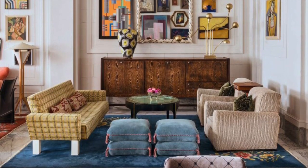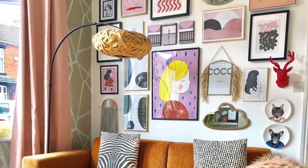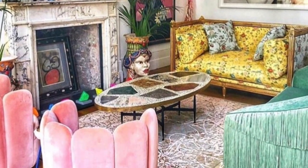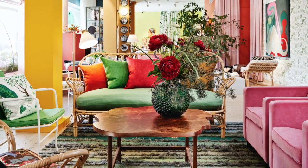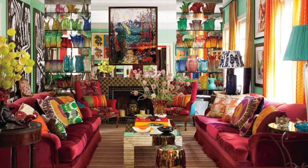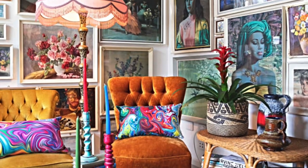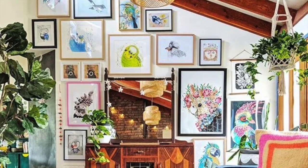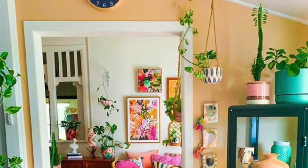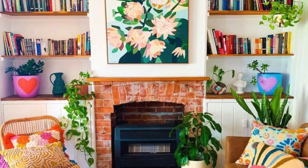Intriguing, deep, multi-layered, surprising. Yes, the eclectic design style evokes a whole host of adjectives that make it sound a lot more serious than it really is. I mean, it's just this mix of color and texture, of old and new and high and low, and it's a study in contrast that allows your unique personality to shine. And it gives you the freedom and the ability to really think outside of the home decor box. But if you think this freewheeling style of decorating is an anything goes free-for-all, then think again. It's also one of the trickiest styles to get just right.